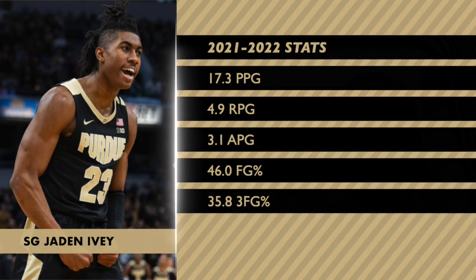But for my second comp, I'm going with Jaden Ivey, most people's top guard in this draft, projected to be the first guard picked. And we've heard a lot about Ja Morant. Obviously you can't confuse the hair, the similarities. His mom coached Ja Morant with the Grizzlies at one point, so clearly I think he emulates Ja Morant's game, but I'm not going to go with this guy looks like that guy comp today. Today I'm going with Victor Oladipo.